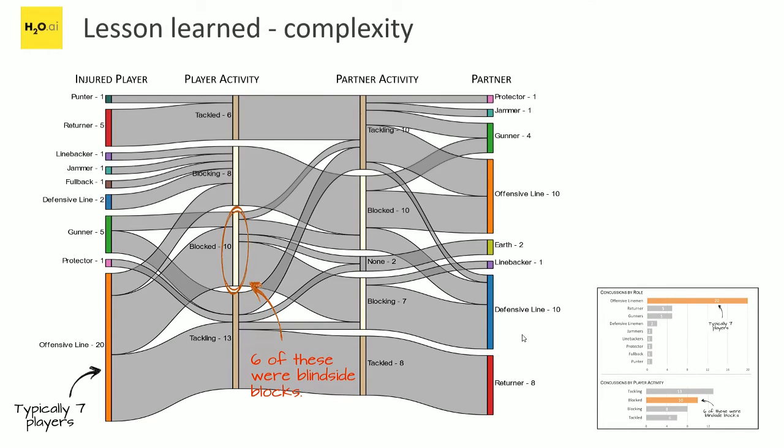And so I finally caved into my audience demands and said, okay, you're right, we'll put this in an appendix. And I ended up using the inset chart to the right, just 2 simple bar charts. And the thing is that, when you're really just talking about the so what, it's really the 2 callouts. You have 7 players on that offensive line, and they accounted for 20 concussions. 6 of them were due to blindside blocks. Like, that's what matters.